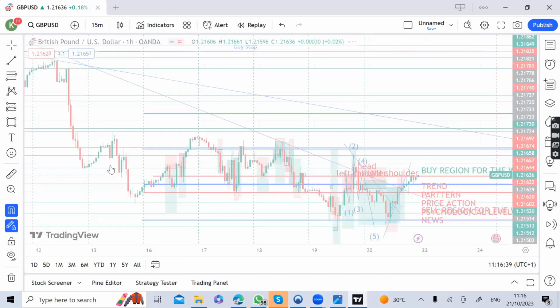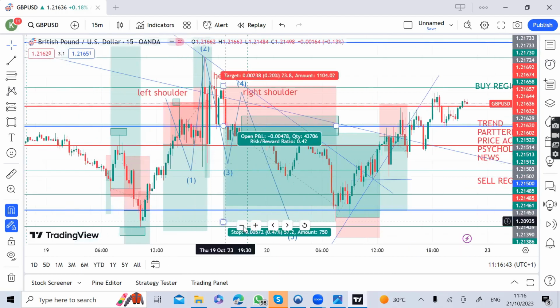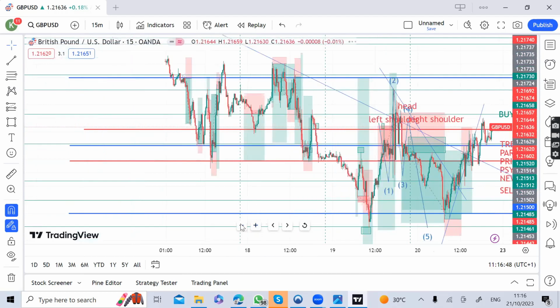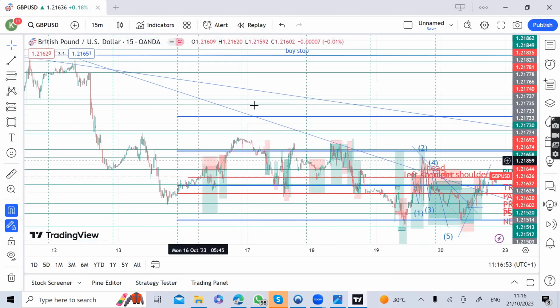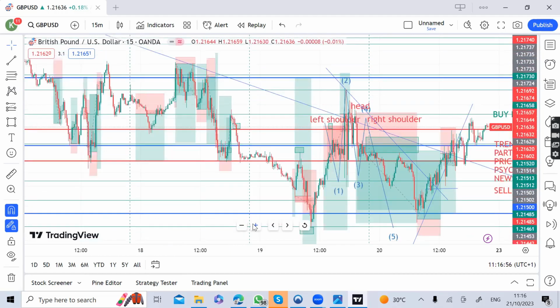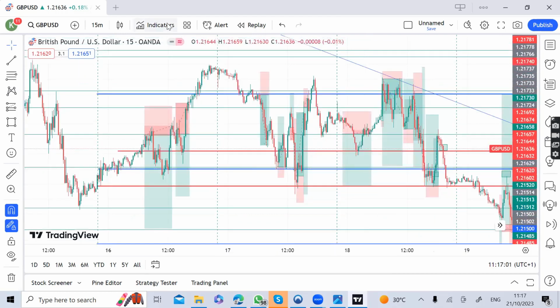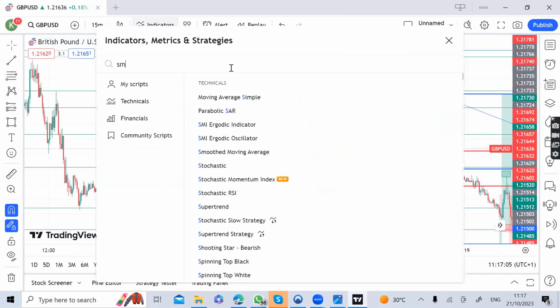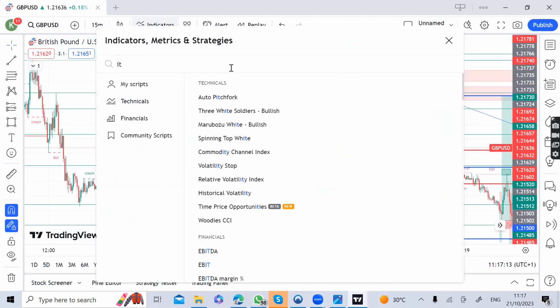So we went straight to 15 minutes where we began to look at psychological level. So we marked our psychological level starting from the current price of the week, which was from this point. First psychological level was here, second was here. So after marking the second, we did not take price action for 15 minutes. So the next thing we did was we turned on an indicator. The first indicator we turned on was smart money by LuxAlgo. And the second indicator we turned on was ICT.